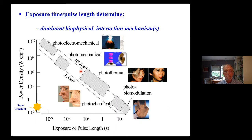And that's because you need a certain amount of energy in order to produce a biological effect. And what we're going to see is that as we walk up in power density and go down in exposure time or pulse length with the lasers, we hit different domains, from photobiomodulation, photochemistry, photothermal, photomechanical, photoelectromechanical, and each of these have different clinical applications. So I'm going to, for the rest of this lecture, start down at the bottom with photobiomodulation and then walk up diagonally to the top.